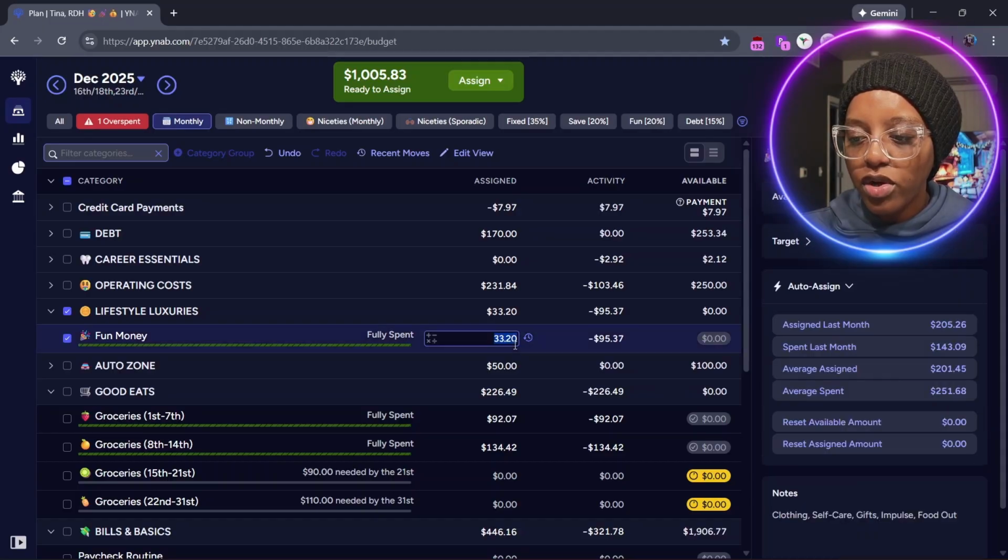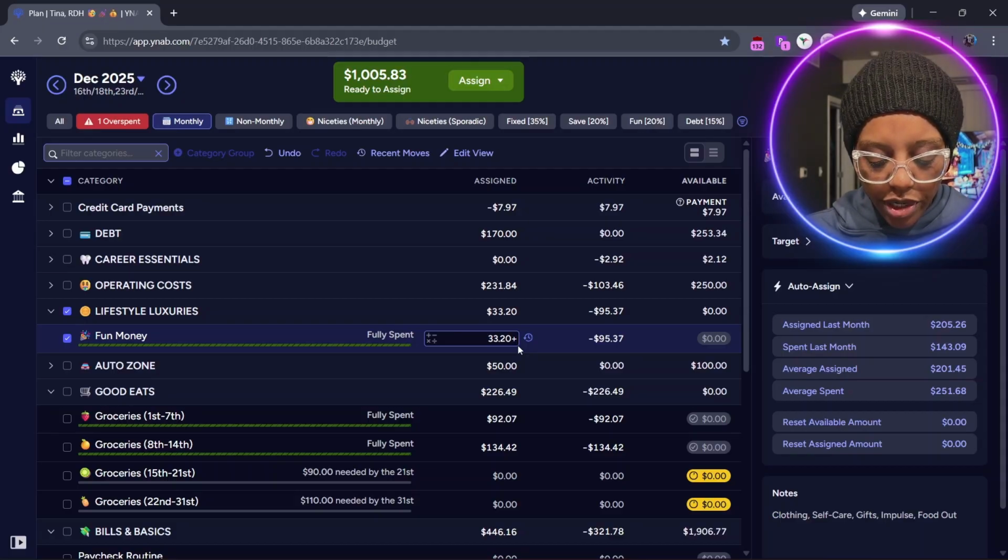I'm not putting $300 in my fun money. That's absurd. There's not $300 worth of stuff that I want to buy. So I'll probably just funnel a lot of that money into my savings, things I want to save for. I will, however, put $100.